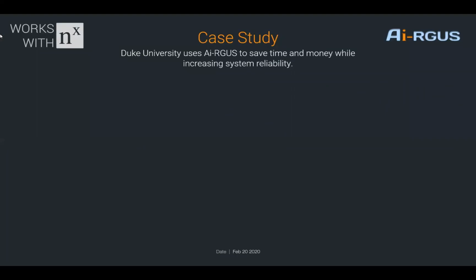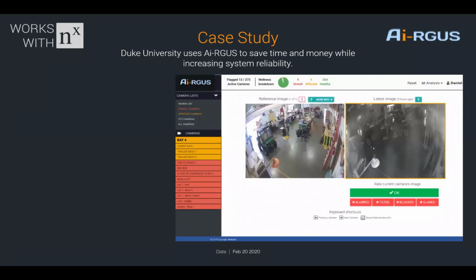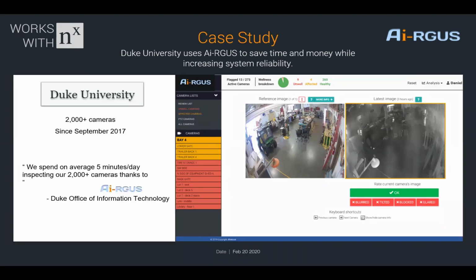So as a case study, Duke University uses RGUS to save time and money while it increased their system reliability. And this is in a nutshell how our software looks. So now instead of focusing on the whole camera system, you can just look at the sliver of cameras which have camera view problems. Duke University told us they use it since 2017 on their 2,000 plus cameras, and now they spend on average only 5 minutes a day to inspect their 2,000 plus cameras, thanks to RGUS.